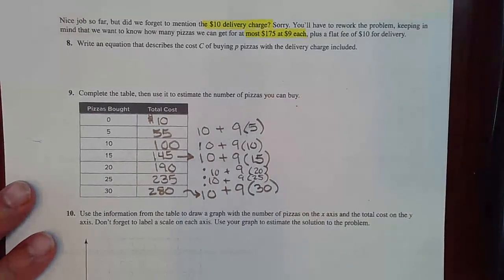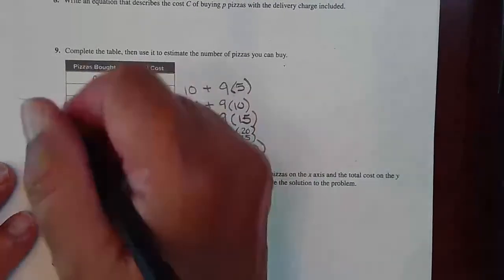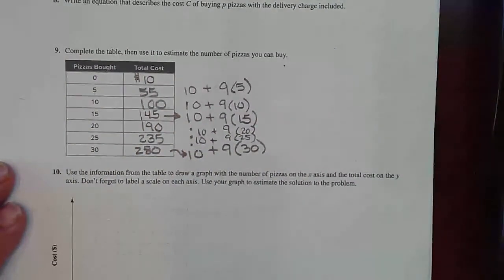Okay, and same thing. You would plot those going from 5 to 30. So this is going to be 0, 5, 10, 15, 20, 25, 30. And the numbers going up the side is the cost. Now these are jumping in increments of $45.